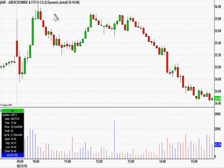I called Abercrombie and Fitch as a possible short here. Again, you notice, well, I got the price thing in the way, but you had nice volume here into this spike. So a potential fade with tradable volume. And there was the short and there was the stop. So we did catch this within 5 minutes of the high of the day as a short.